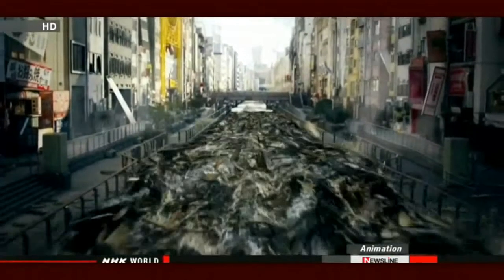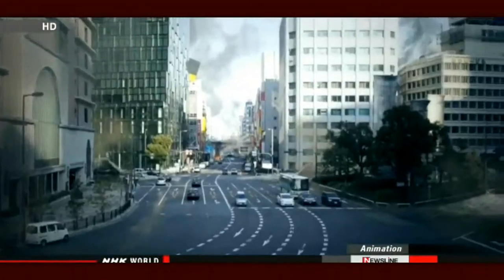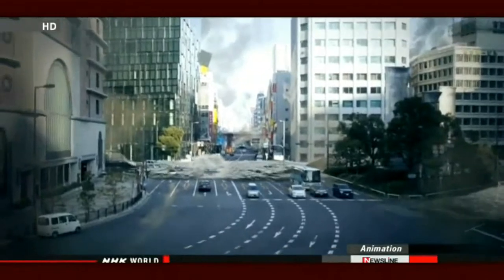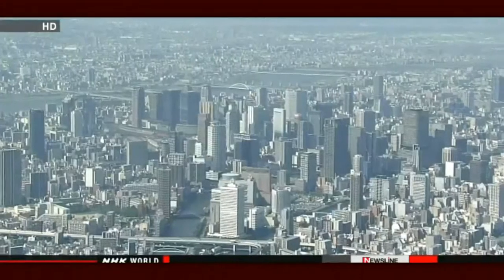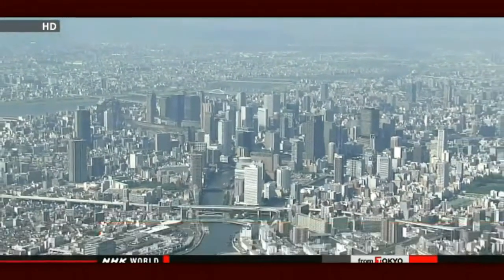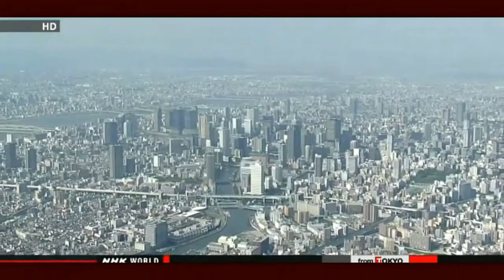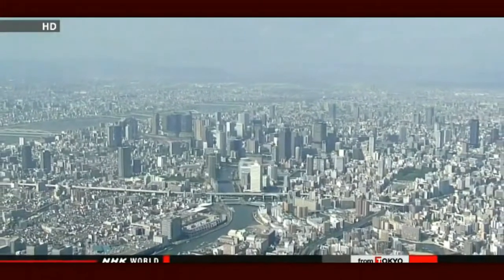The experts say if people start evacuating immediately after an earthquake, the number of deaths would be greatly reduced from more than 133,000 to fewer than 9,000. Kansai University Professor Yoshiaki Kawata heads the panel. Most of the affected people would survive if they had relevant information and knowledge. The Osaka government plans to review its disaster preparations by the end of next March. It must first estimate damage to power, water, and other infrastructure, as well as the prefecture's economy. Masaki Otake, NHK World.